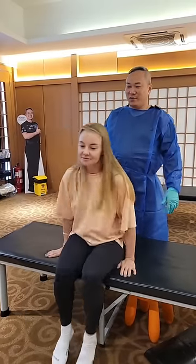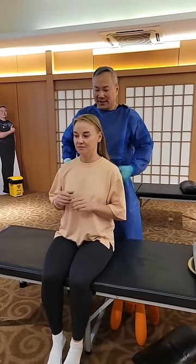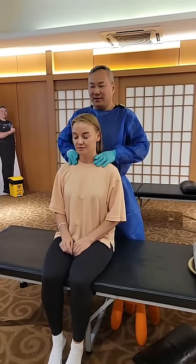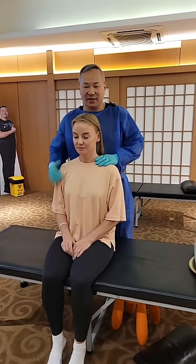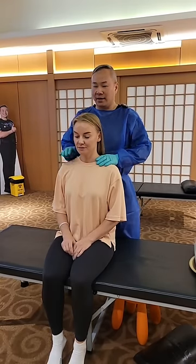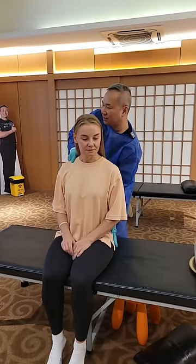So let me scan your whole body, especially on your neck and your lower back. See this one? Because of the neck protruding here, it affected your headache, migraine, blurry eyes, and then numbness in the hand, chest pain, uncomfortable, more on the right. Then because of the hips here, it goes in the opposite direction, the hips part and this part.